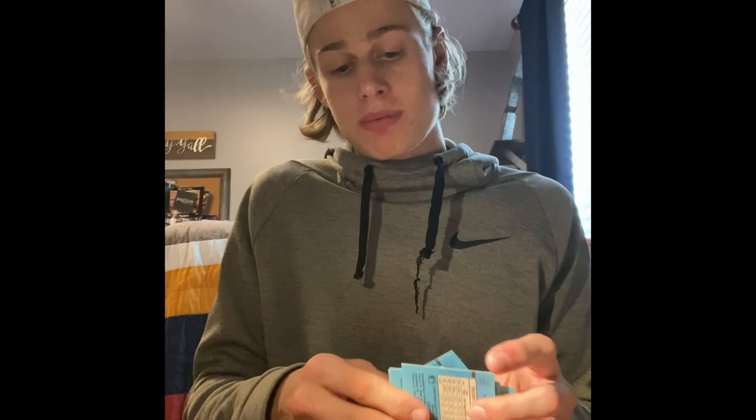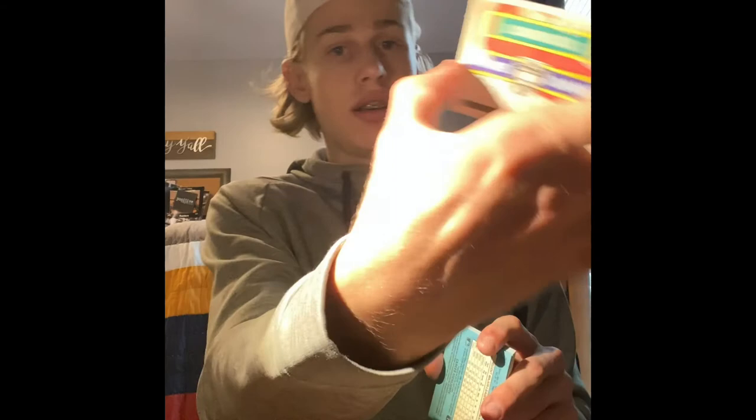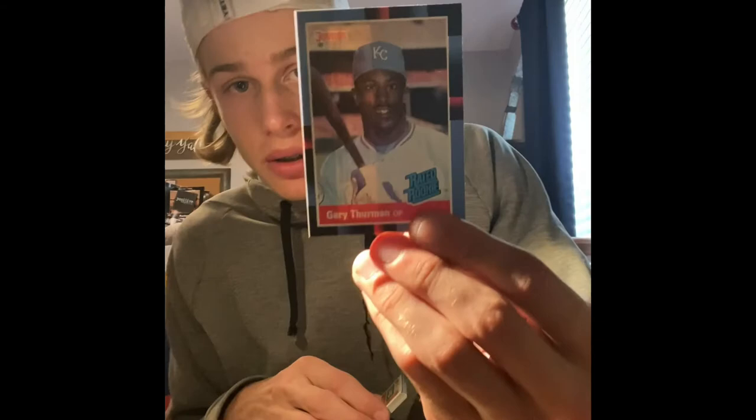I have no idea if that was good or not, being honest. But that's pretty nice for a mystery pack. I'll take it. I will gladly take that and the puzzle piece if you guys want to see it again. But here's our rare rookie, Gary Thurman. I'm going to guess he's probably around a couple dollars. Nothing too special, but that's going to wrap it up for the video.